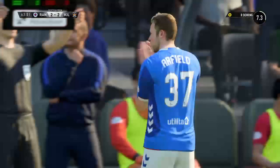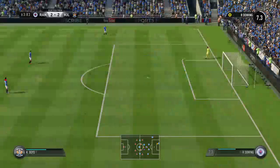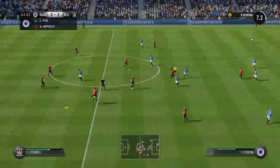Substitution for the hosts. I think there's going to be a change here for Rangers. Number 37, Scott Arfield, to be replaced by number 24, Leroy Fair. Power. Okay, done.